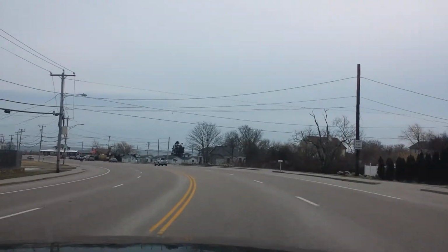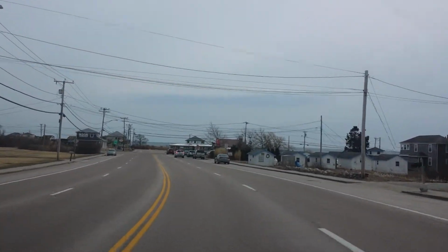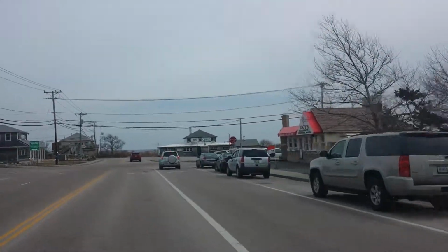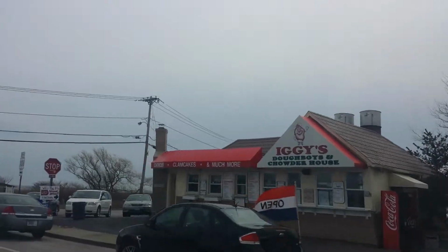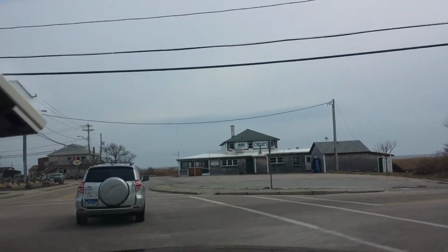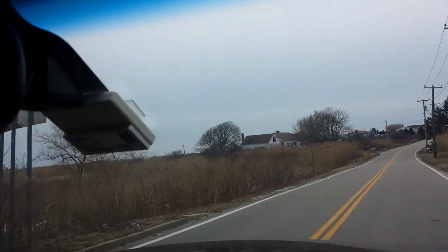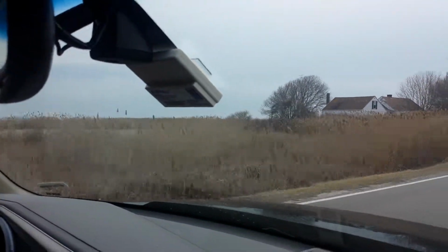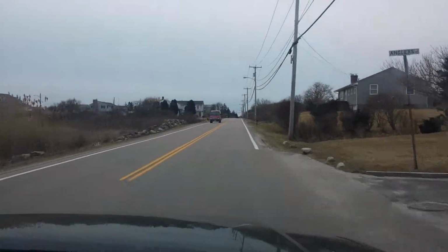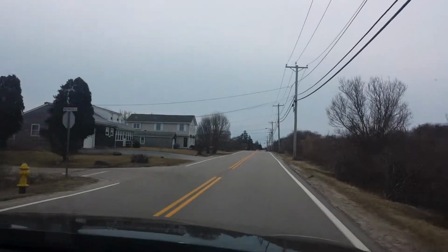Now, you might be able to see the water in the video. I'm not sure if you can see the water, but this is direct ocean front. And you got a couple of ice cream stores, clam shacks. Again, we can go along the water here. Again, a nice dog walk. Going down to the Point Judith Lighthouse. Again, we're probably at about a quarter mile right here from the house.